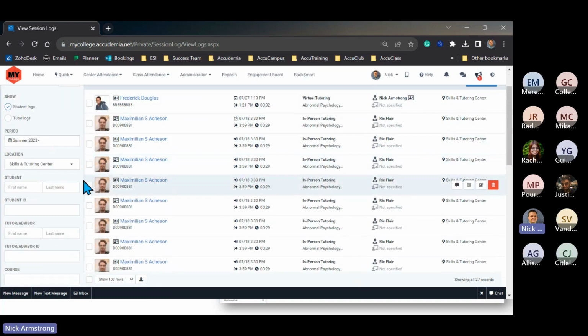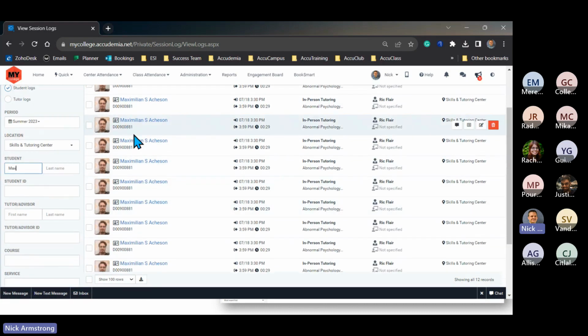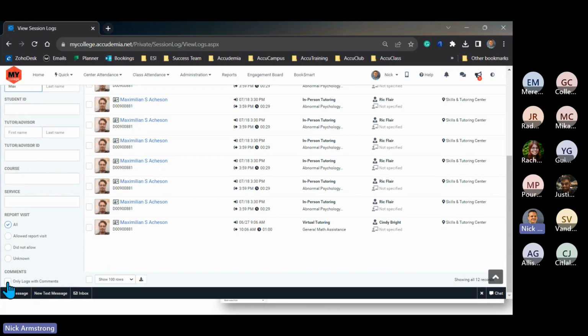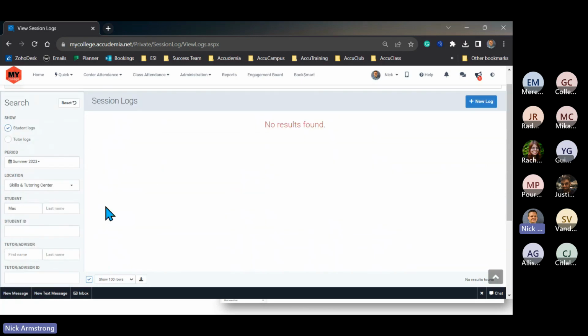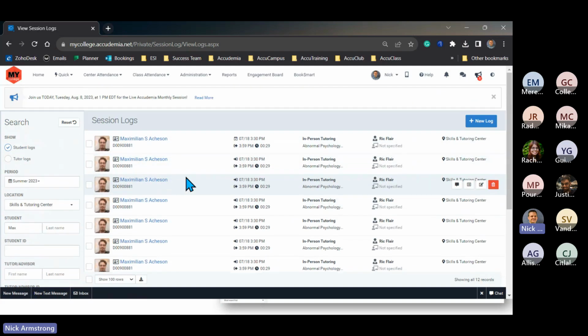So you can see, and I could filter on, let's say Max, and I got all his ID and all his sessions, and I can see if there's any comments. You even have filters where I could see only the logs that were made with comments, and nobody did that. But you have these options available too, so you can get an overall picture of how you've done with that student.